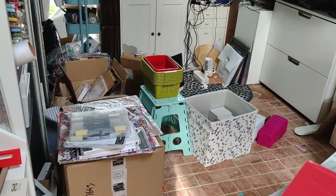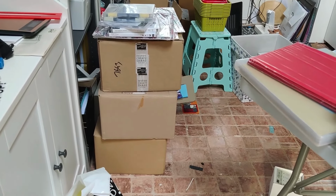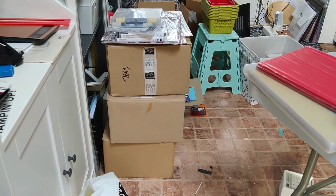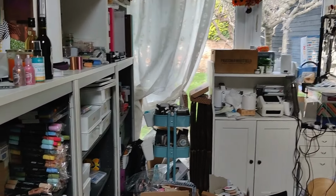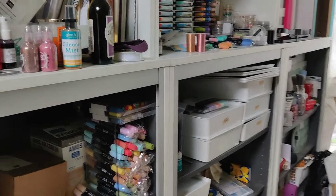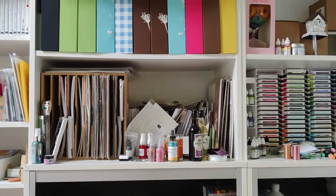So what I am trying to do is get some semblance of what I actually need and what I can get rid of. These three boxes down here, where's my hand? There's my hand. These three boxes here have retired product in that I still need to list, and I'm going to put them on eBay, so if anyone wants anything, watch eBay. So these are the cupboards. I mean, it's a disaster.